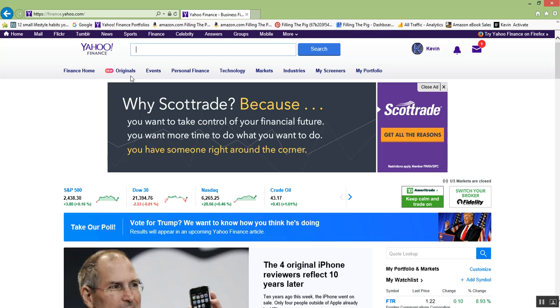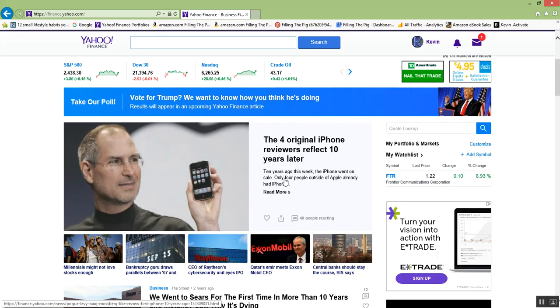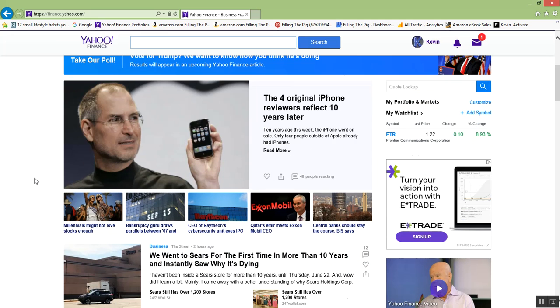To get you familiar with the site here real quick, what you'll see is, if you scroll down across the top here, you're going to see the key indices that are available or that Yahoo provides. Today the market is closed, so you're not going to see any of these numbers changing, but if the market was open, you would see these numbers changing on a real-time basis. As you scroll down, Yahoo provides a resource of news and analyst opinions and, the long story short, what's hot in the industry at the time.